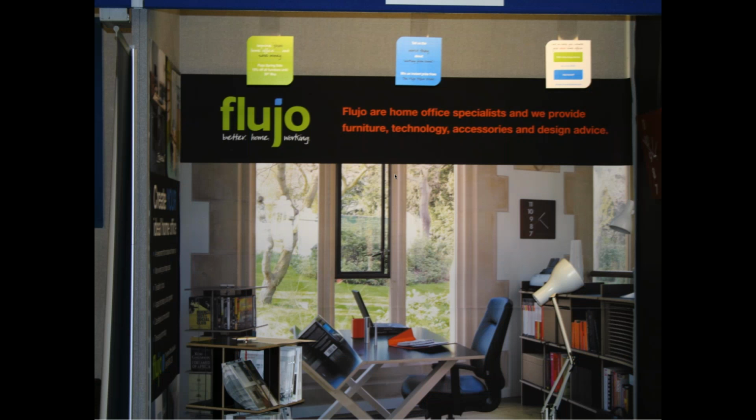Flujo, really nice. I know lots of you are business to business. This is a home working company at a business to business show, and what he's done is actually put a photograph of a home office on the back wall, which I just think, again, is really compelling and really draws you in. And then the book stand at the front is actually a physical product, so he's created a mural, if you like, of photographs at the back, and then on the side he's got a thing that says create your ideal home office.